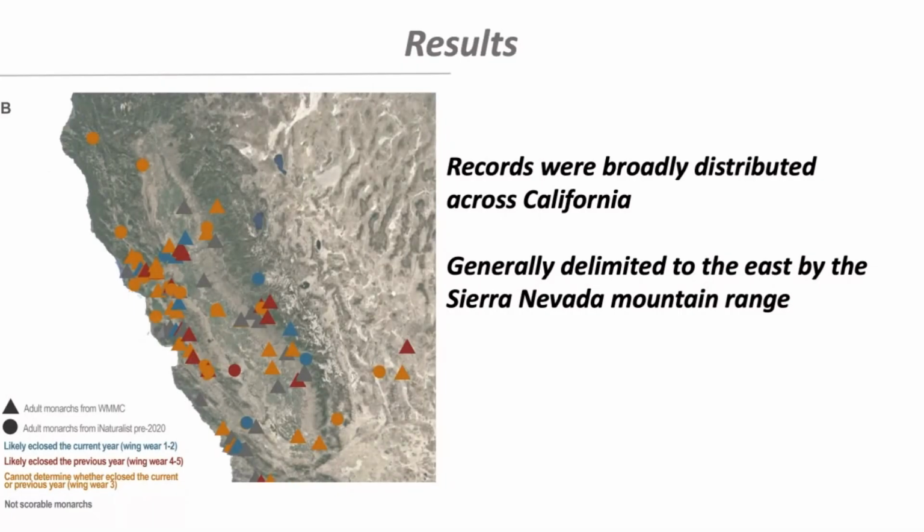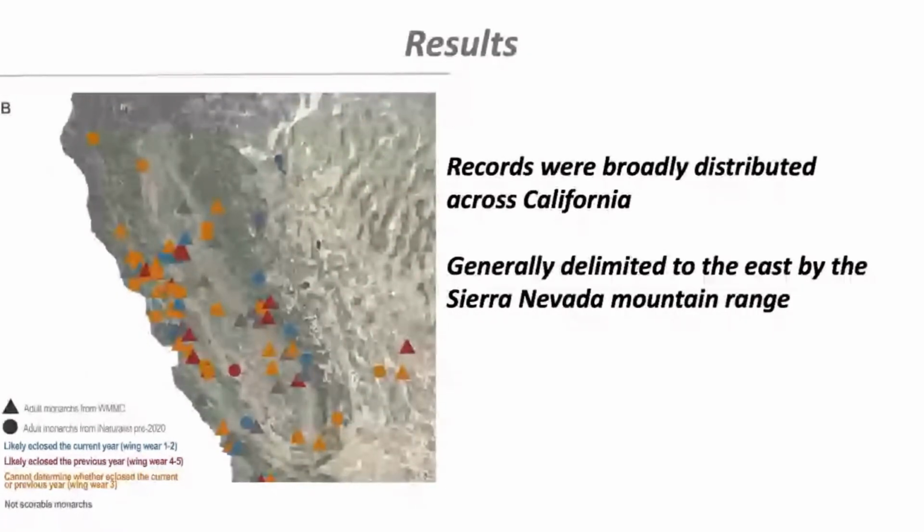The vast majority of those records were contained within California and were to the west of the Sierras. There are a couple of interesting records that you probably see standing out to you in this more desert region, the Death Valley region. It's hard to say where those butterflies came from. There are some inland overwintering sites, so they could be from there. But I'd take those with a grain of salt. The general trend is that we find they're within California and to the west of the Sierras.